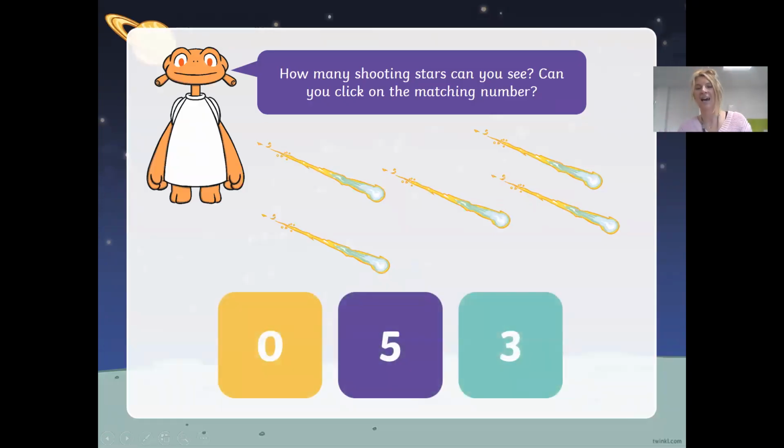Oh, how many shooting stars can you see? Click on the matching number. Do we see no shooting stars? Or is there five shooting stars? Or is there three shooting stars? What do you think? Okay, should we count them? Let's count together. Ready?